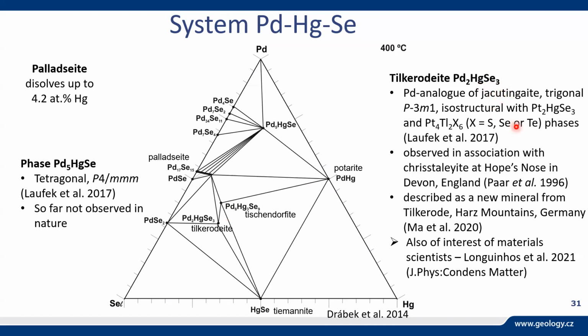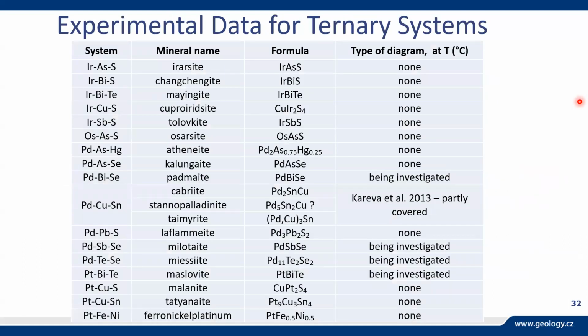This is isostructural with its platinum analog, and it's also of interest for material sciences because of its special properties. It's also dual topology, but it's not a new one because jacutingite was the first one. But I want to mention that those phases are very often of interest for material sciences. If we look at the experimental data for ternary systems that haven't been studied yet, there are quite a few systems containing iridium that haven't been covered at all experimentally, that however will be needed, and it's important to know them in detail because all of them contain a ternary mineral. There are also several with palladium in the system that are of interest.